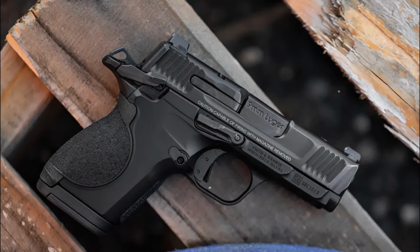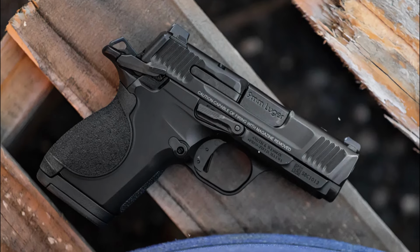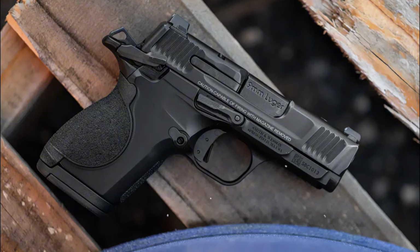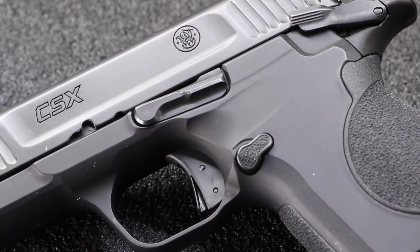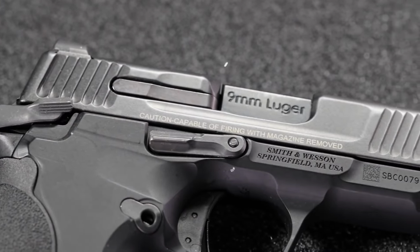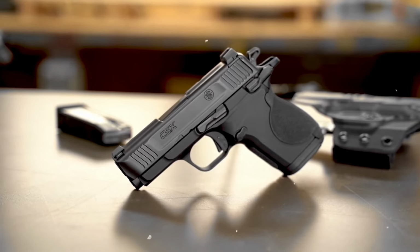I've encountered multiple jams and failures to fire with this gun, which makes it a poor choice for anyone who needs a reliable, ready-to-fire sidearm. Considering Smith & Wesson's other offerings like the M&P Shield, which is one of my go-to recommendations for concealed carry, the CSX feels like a swing and a miss.